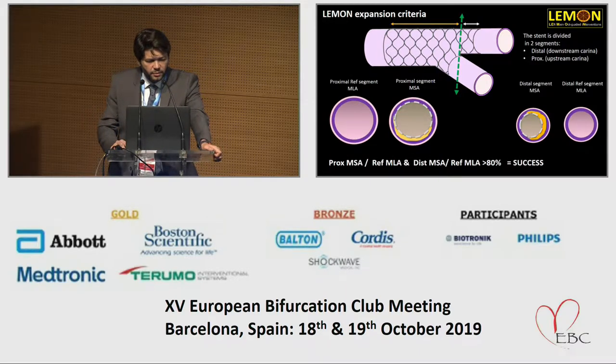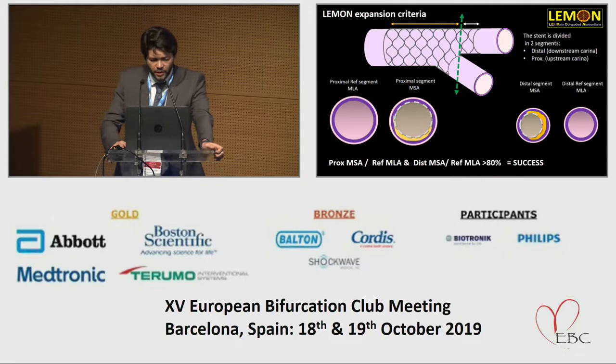So there are alternatives. The first one that we propose for our Lemon study will be to divide the stents in two segments, and the division will be performed at the carina, so you define two segments, a proximal upstream carina segment and a distal downstream carina segment, and you redo the same ratio between the minimal stent area and the reference segment luminal area, and both segments have to be expanded to over 80% to define success.